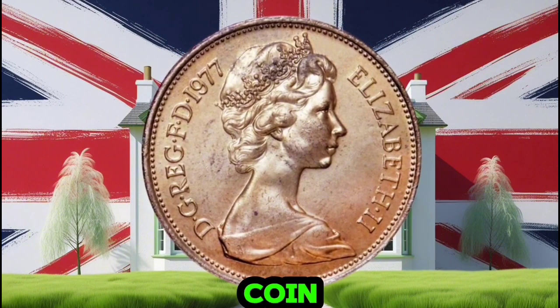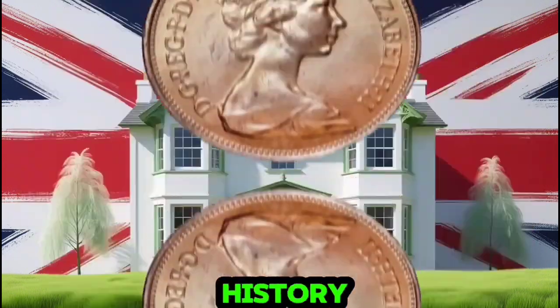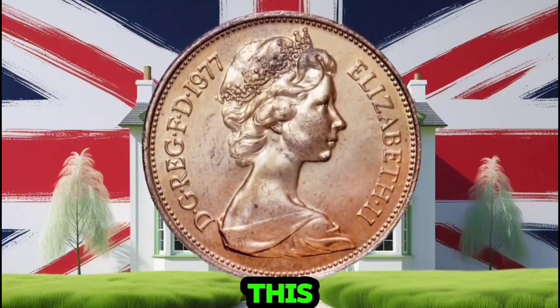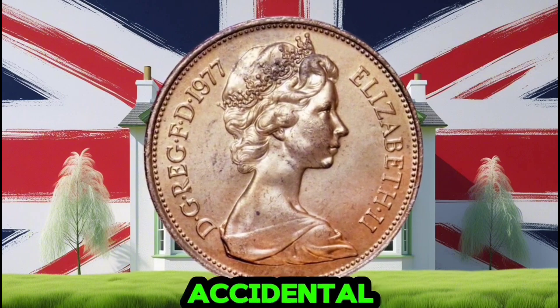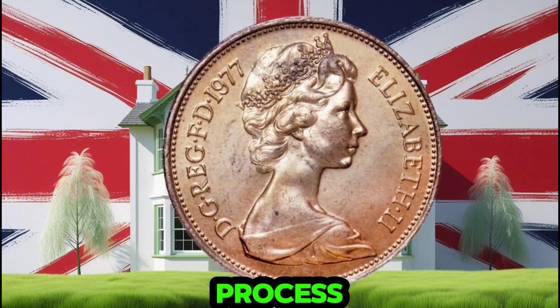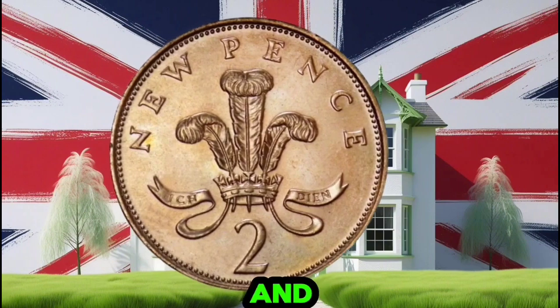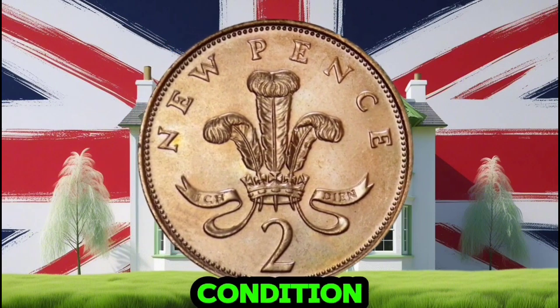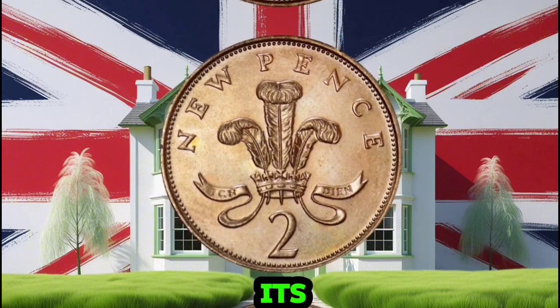The value of a coin isn't just about its face value. It's about rarity, history, and condition. This rare 2 new pence coin was unique because it represented an accidental error in the minting process. Only a handful of these error coins were ever made, and fewer still survived in pristine condition. So, the rarity alone drove up its price.